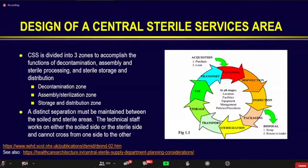Let's turn now to central sterile services. It's divided into 3 zones, much like we talked about, to accomplish the functions of decontamination of surgical instruments and other contaminated devices, assembly and sterile processing, and then storage. And so you start here with transport, cleaning, disinfection, inspection, packaging, sterilization, transport, storage, and then use. So it's a continuous circle. So you need a decontamination zone, the assembly zone, and storage zone. A distinct separation should be maintained between the soiled and sterile areas. The technical staff who work on either the soiled or sterile area should not cross from one area to the other, and there should be directional airflow from clean to dirty, not the other way around.